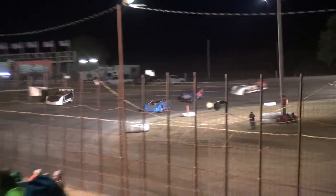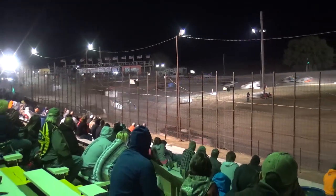But here comes Cordray back. Cordray using that high line, he will take back over that 2nd spot as they get ready to come down the front straightaway. Aaron Moran is way up the racetrack using that high line to perfection. He will lead that lap as we got 8 laps in the book.